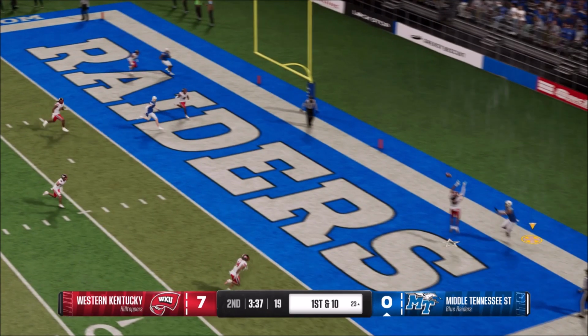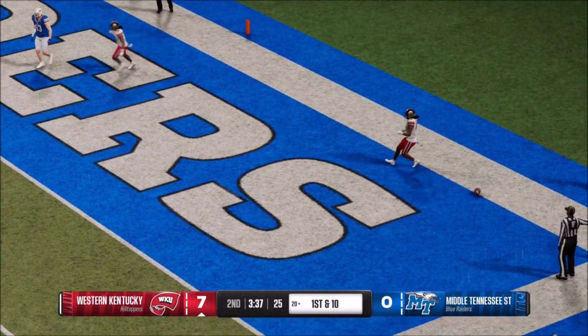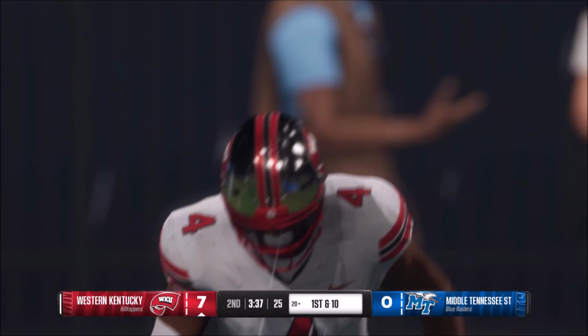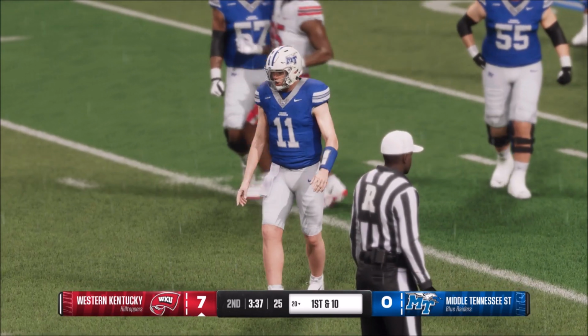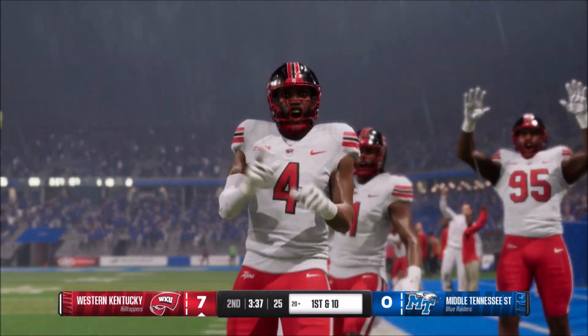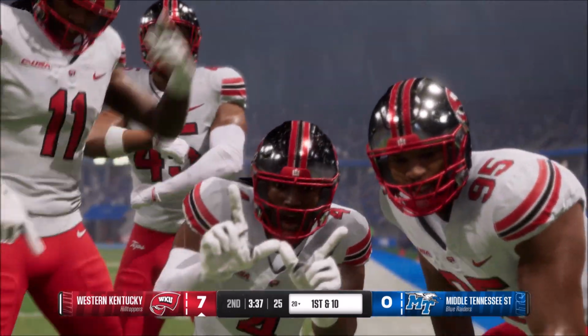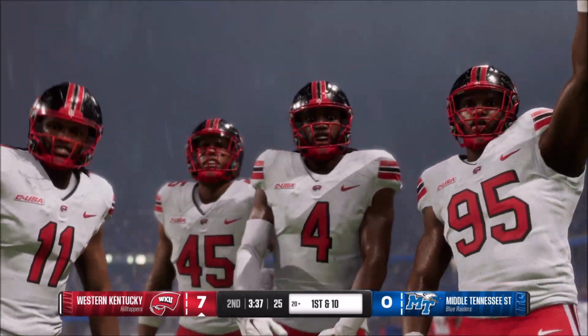Lets it fly deep downfield. And that one is picked off in the end zone. And the senior just took that one out of the air and sends it the other way. Well, obviously it's raining here in this game, and the ball's slippery. I don't know if that slipped out of the QB's hands a little bit, but it certainly wasn't an accurate throw, and as a result, it ends up in an interception.